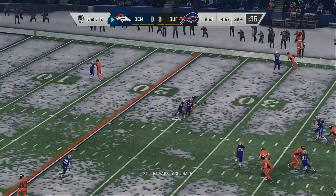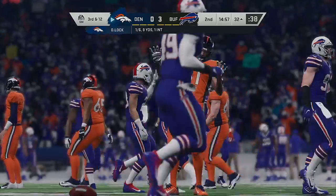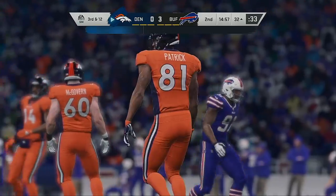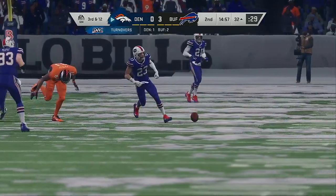Lock to throw on second down. And that is incomplete. A lot of force bearing down on him there. He could not hang on. It's third down. The turnover put him in great field position. They don't want to squander it with third down coming up.